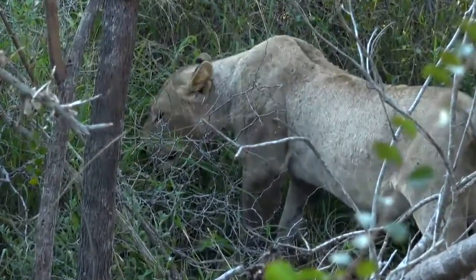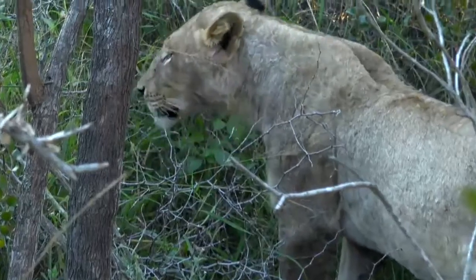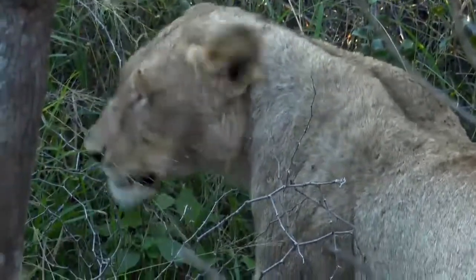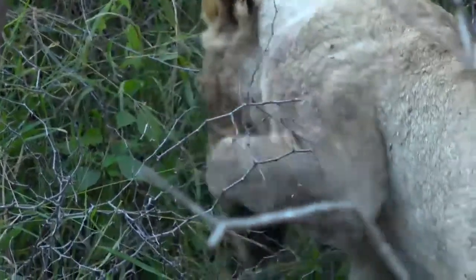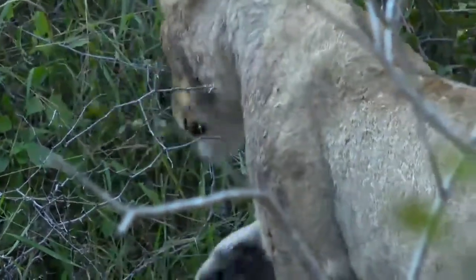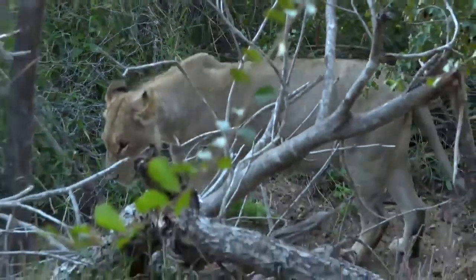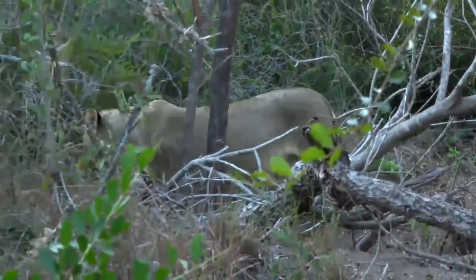This is wonderful. I've got to tell you, this is a special sighting. First of all, we're seeing her eat a lot of grass, which I think is fascinating. Secondly, it's only about 4:15 in the afternoon, and this lion is actually doing something other than lying down. Look at the beautiful green colours here with her pale golden fur. I think this is just stunning.